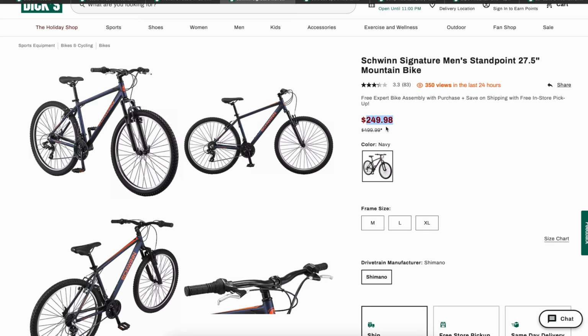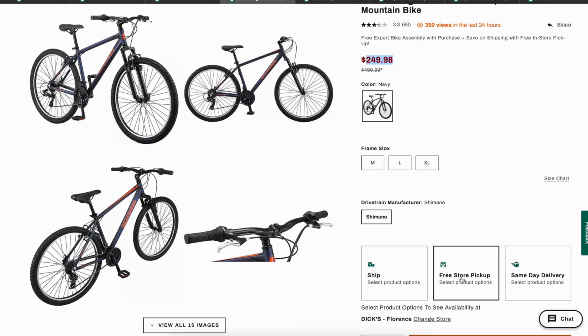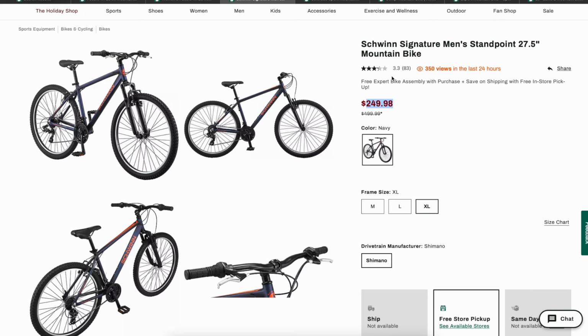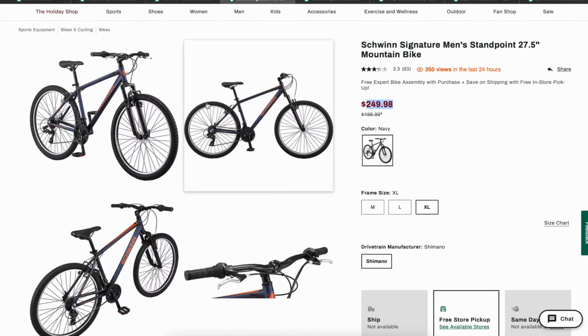But $249 with expert setup, free expert bike assembly with purchase, and no shipping price with that because of the free store pickup. Yeah, some of their shipping does charge. Every time I've ever ordered, I think I got it for free. But medium, large, extra large frames on this. If you were looking at that Huffy Rock Creek or similar bike, and you want to spend the extra coin, I found that people that shop bikes from Dick's Sporting Goods are usually very loyal to that company. There's a clique of people that will only buy their bike from Dick's Sporting Goods, and that's fine.